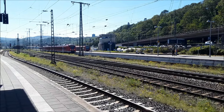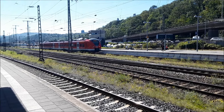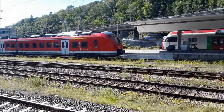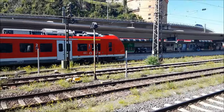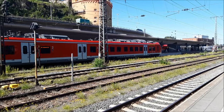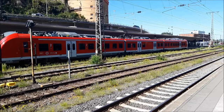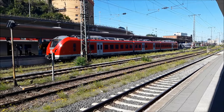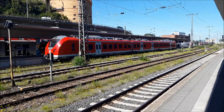Right, the next train to make an appearance is going to be 1440875. It'll be working the 1419 DB service to Mönchengladbach. Or Mönchengladbach, even, if you get it right. If you're going to pronounce the towns, at least try and make it sound like you vaguely know what you're doing. So that's going to be here for 15 minutes, and then that'll depart.